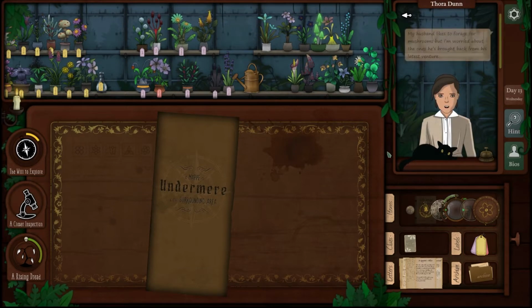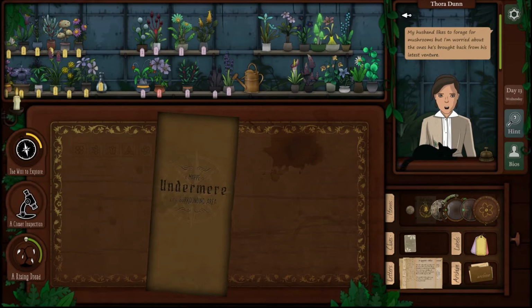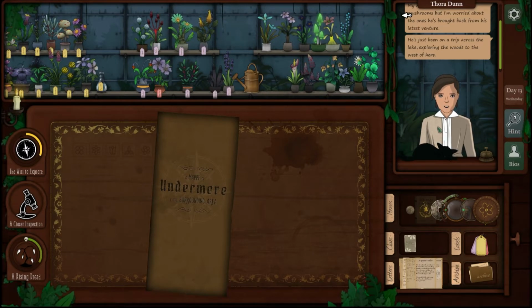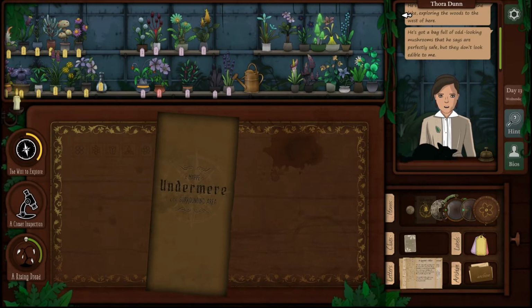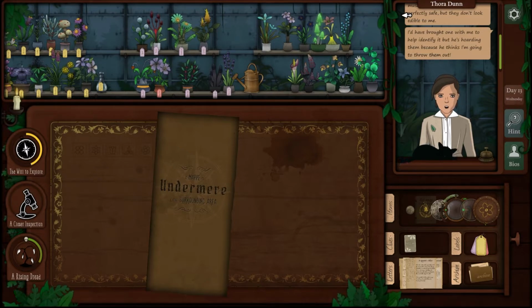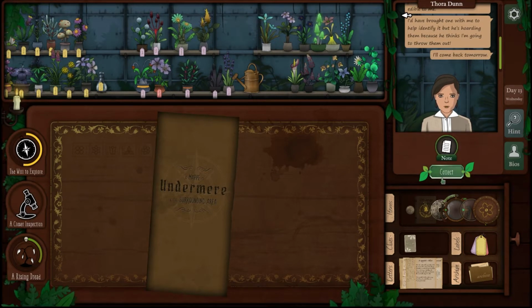Laura Dunn. My husband likes to forage for mushrooms, but I'm worried about the ones he's brought back from his latest venture. He's just been on a trip across the lake, exploring the woods to the west of here. He's got a bag full of odd-looking mushrooms that he said are perfectly safe, but they don't look edible to me. I'd have brought one with me to help identify it, but he's hoarding them because he thinks I'm going to throw them out. I'll come back tomorrow.